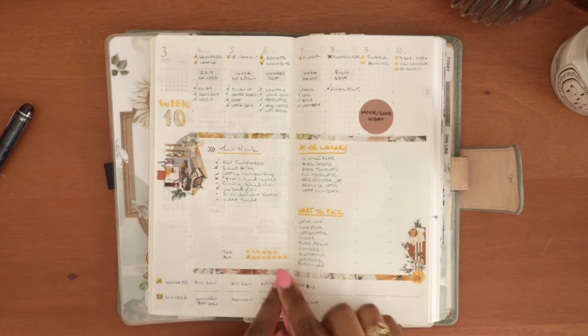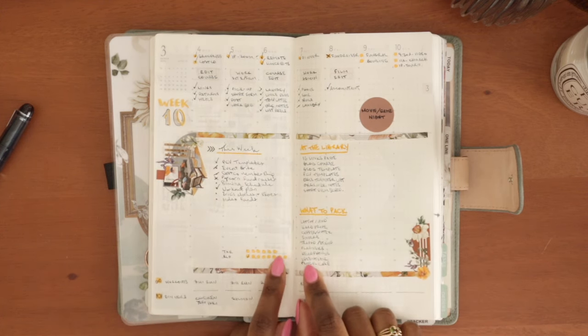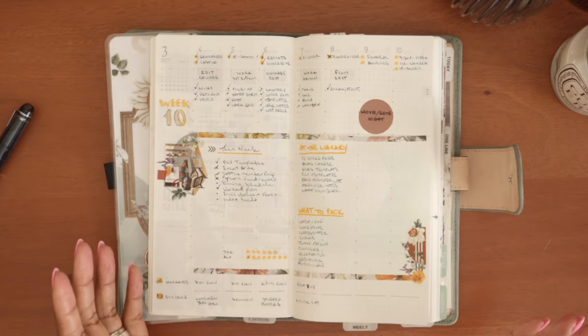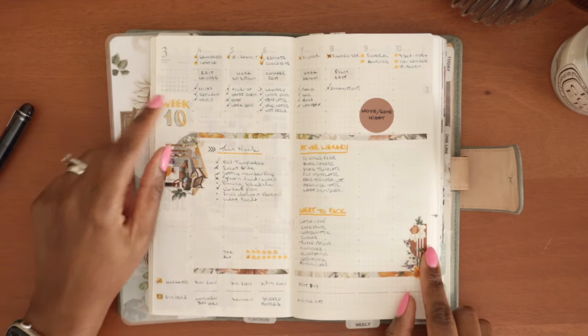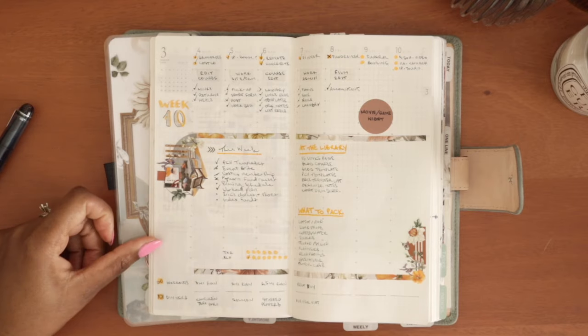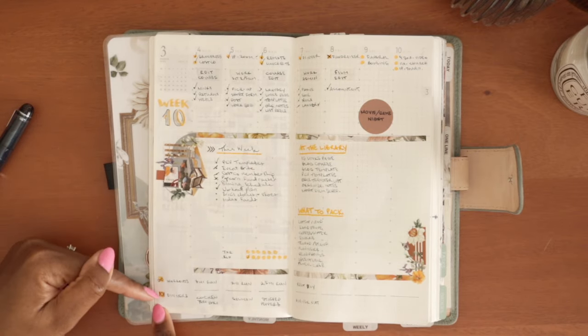I think I was able to utilize the strip stickers from the Sterling ink sticker kits. I don't usually use the strip stickers hardly at all. I've been trying to figure out ways to do that, but this will be a good way for me to use them. And I have some deco in the corners, and then noted my week number. And also at the bottom, I use those tiny planner spot stickers for workouts and for dinners.